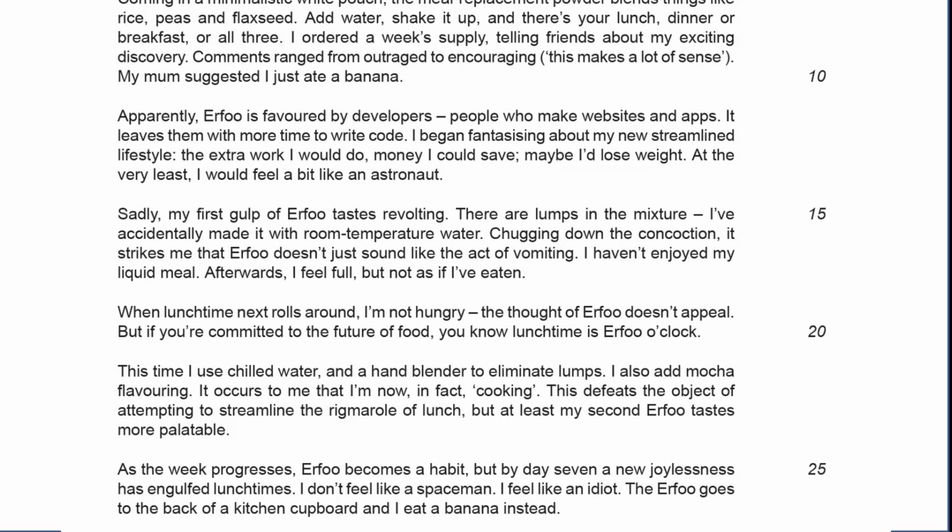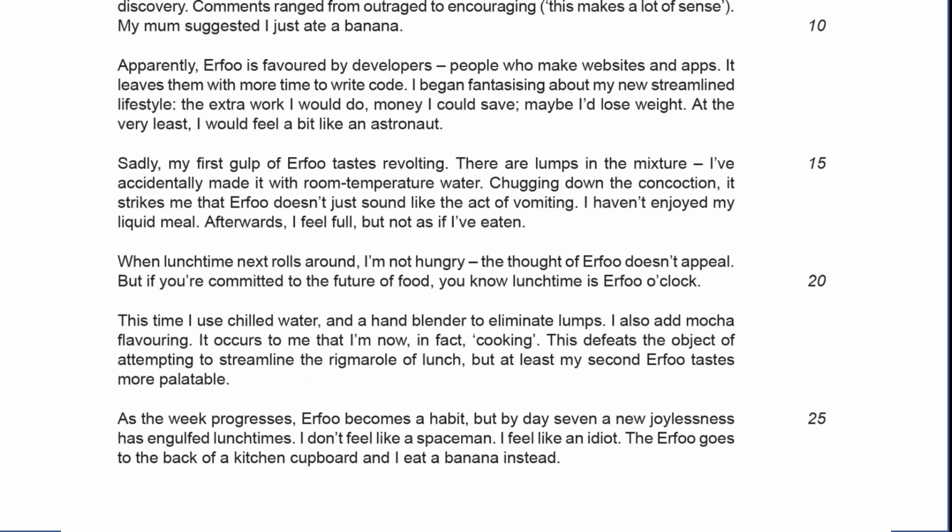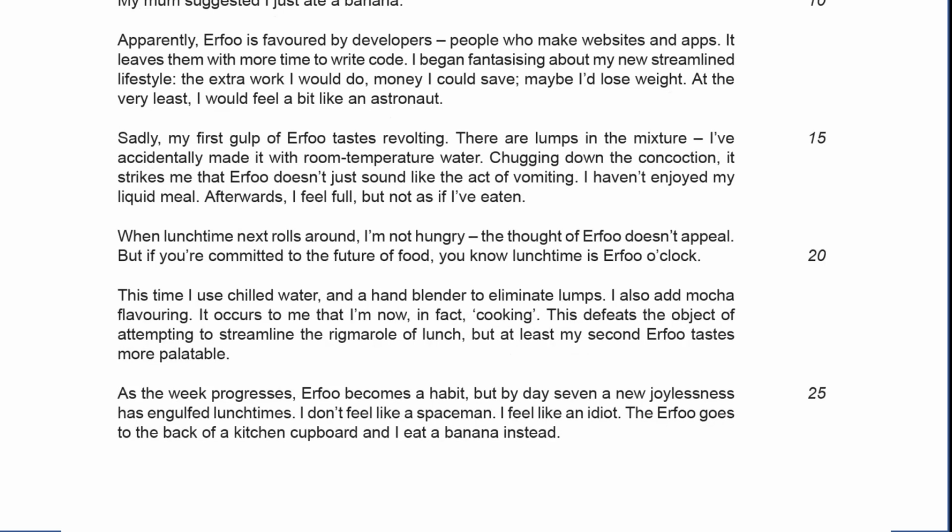I haven't enjoyed my liquid meal. Afterwards, I feel full, but not as if I've eaten. When lunchtime next rolls round, I'm not hungry. The thought of Earth-Fu doesn't appeal. But if you are committed to the future of food, you know lunchtime is Earth-Fu o'clock. This time I used chilled water and a hand blender to eliminate lumps.